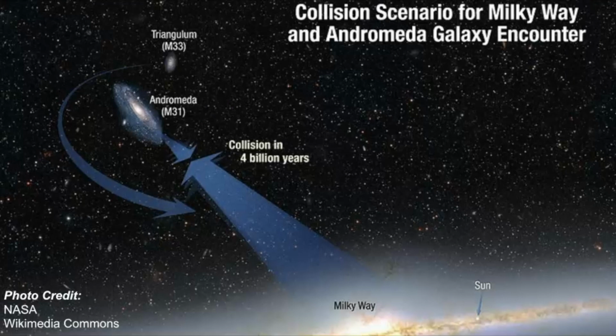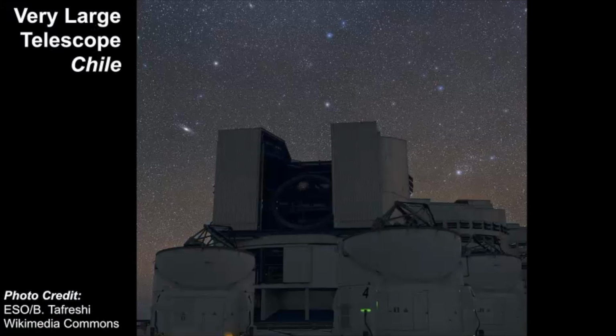And the collision scenario for the Milky Way and Andromeda is that eventually, within 4 billion years, we will collide with it. So again, we would be here, and over time, these two galaxies would merge. And I'll show you one more photo of Andromeda. I do have a whole video on that, so make sure you go see that video.